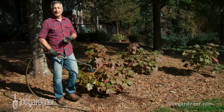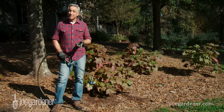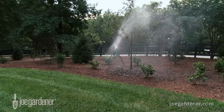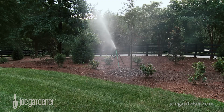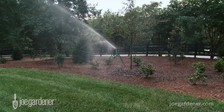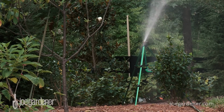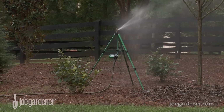That's not good. And another important consideration is timing as to when you water, especially with lawn irrigation. You want to do that early in the morning during the dew cycle. That's when you minimize the risk of evaporation and get the most bang for your buck. And a good way to put all of your watering chores on autopilot is with an automatic timer.